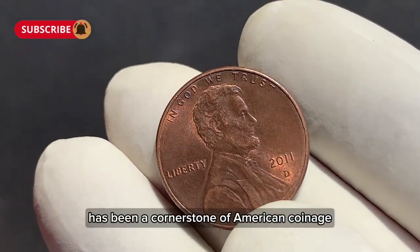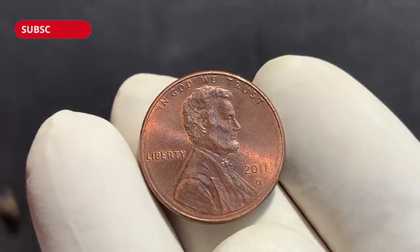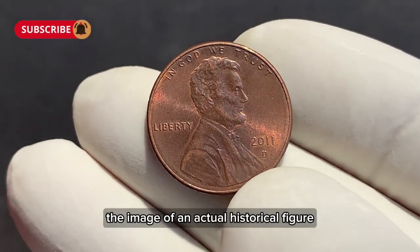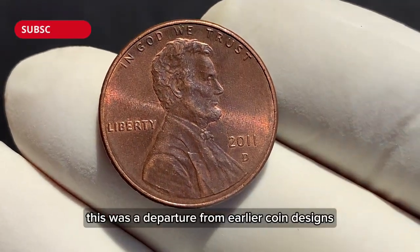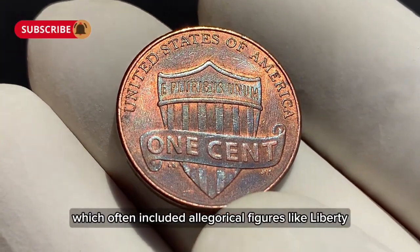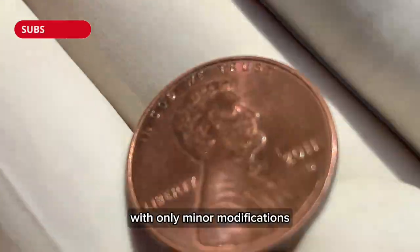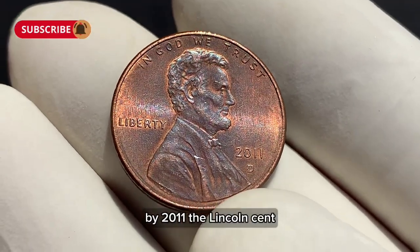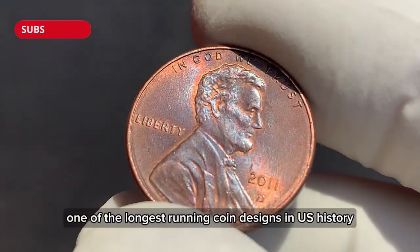The Lincoln Cent has been a cornerstone of American coinage since its inception in 1909. Designed by Victor David Brenner, it was the first U.S. coin to feature the image of an actual historical figure, President Abraham Lincoln. This was a departure from earlier coin designs, which often included allegorical figures like Liberty. Brenner's design has endured with only minor modifications, testifying to its timeless appeal. By 2011, the Lincoln Cent was in its 103rd year of production, making it one of the longest-running coin designs in U.S. history.